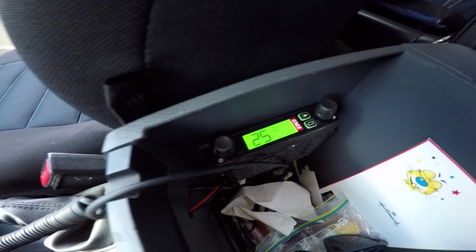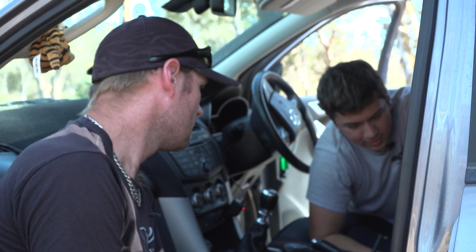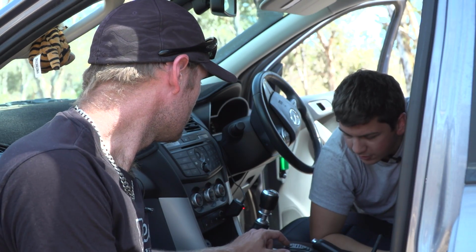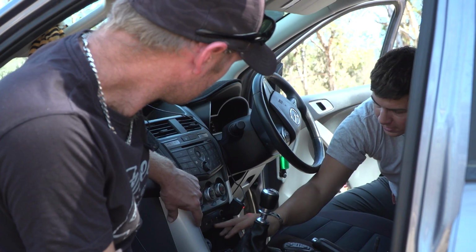Your UHF, what do you got here? So it's a GME 80 channel. Body's mounted inside the case here. Oh, okay, keep it out of the way. Yeah. And you've got your selections on the... Selections on there. Handheld. Guidance. And is this where the factory locker is? Yeah, factory locker is the middle one.